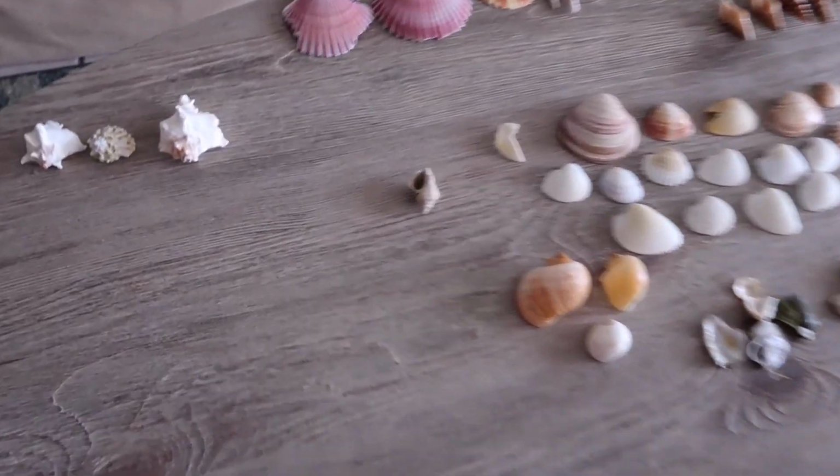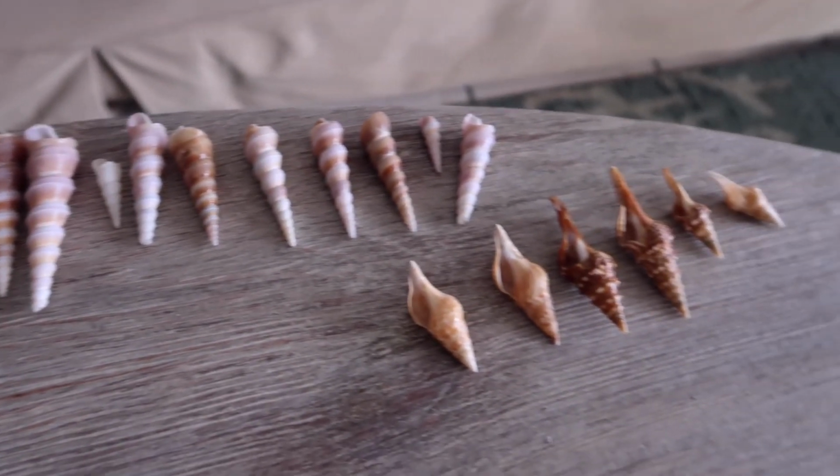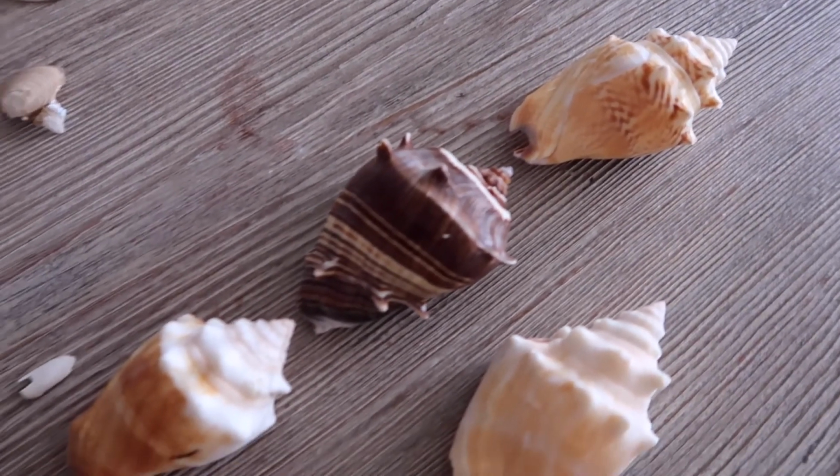Guys, check out all the shells that we found. Cool, guys. Nice dish. You guys know any of the names of these? Feel free to comment down below. Let us know. But yeah, pretty cool. These are awesome right here. Special type. Too cool, guys.